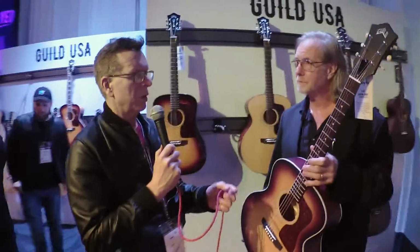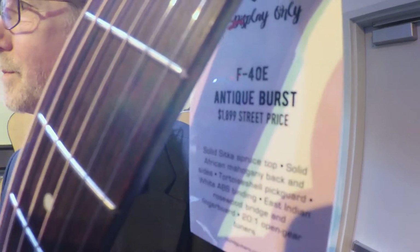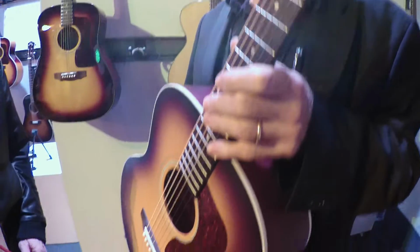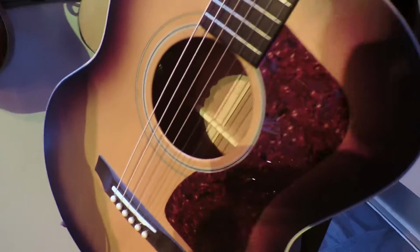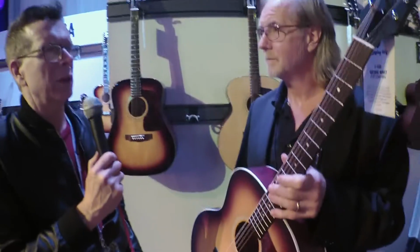I happened to pick this guitar up earlier, and I just thought, wow, it's perfect. And so this is the F40 I, at $1,899 street price. And if you compare this, I think this compares very well to a Martin guitar at a much higher price. So what is the philosophy of Guild under the Cordoba Music ownership?